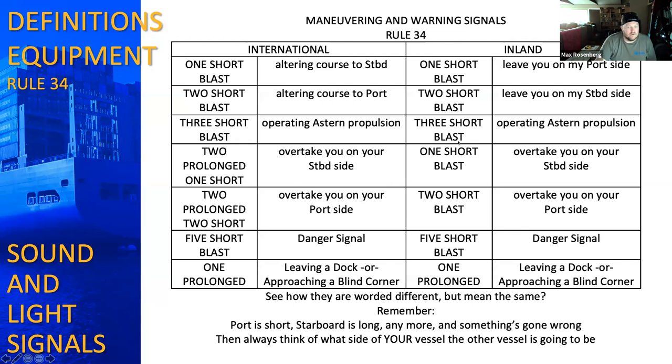In inland rules, you are not required to sound two prolonged. You can just indicate one short blast, and that tells somebody that you're going to overtake them on their starboard side or leave them to port. Same with overtaking somebody on their port side. I'm going to leave them to starboard. Starboard is long. Starboard is two syllables. So I'm going to use two short blasts. In international, I have to precede that by two prolonged to indicate I'm overtaking. But in inland, no prolonged requirement.